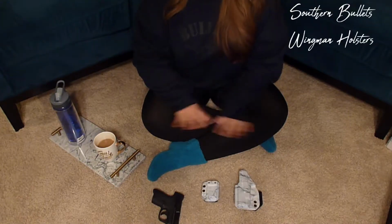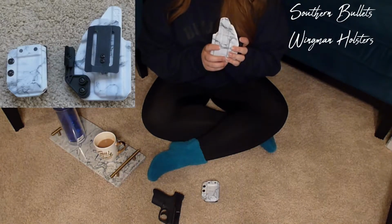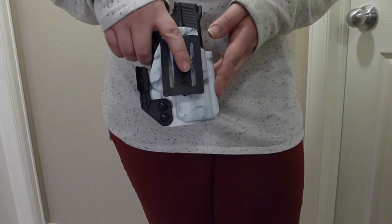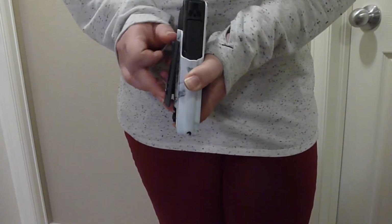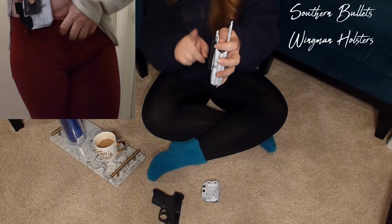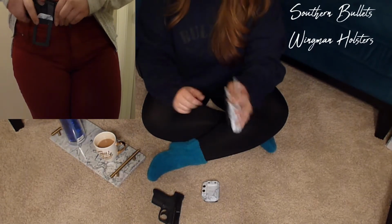All right. My absolute favorite Kydex holster is by Southern Bullets and Wingman holsters. They have a fabric clip, which you just slide in right over your pants, skirt, leggings, whatever it is. Pull it forward and it clips right on. You don't need a belt. If you want to, it will fit over a belt, or you can put a belt over it. Works perfectly any of those three ways.